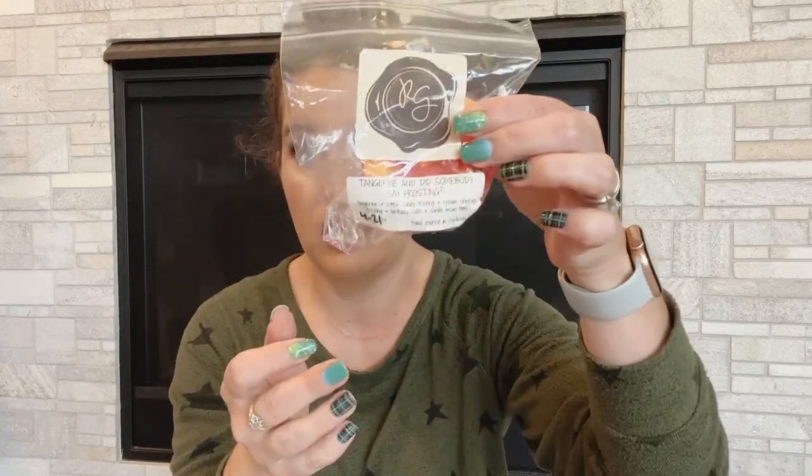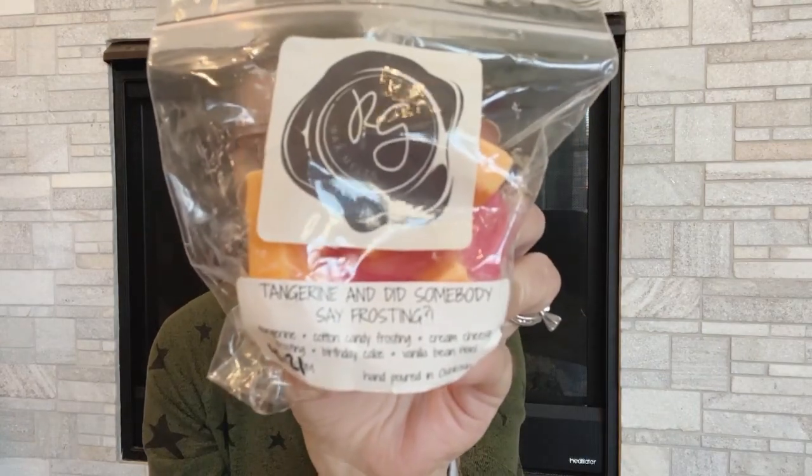So with Rose Girls, the shape that I think is so hard to store, and I don't think that I'm really gonna continue buying anymore, are the muffins. They're just really hard to store. I don't know. I mean, I would buy them if they were in scents that I really wanted. So this one is Tangerine and Did Somebody Say Frosting, which is tangerine, cotton candy, cream cheese frosting, birthday cake, and vanilla bean Noel. And I do really need to use up these because they are getting older.